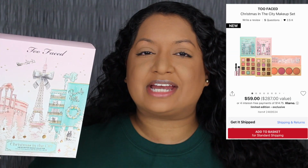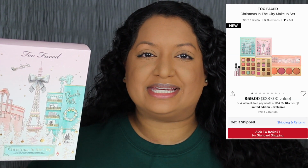This set retails for $59 at Sephora. I do want to read a little bit about this. Exclusive collection of face and eye palettes to channel your inner city girl. Inspired by some of Too Faced's favorite big cities.